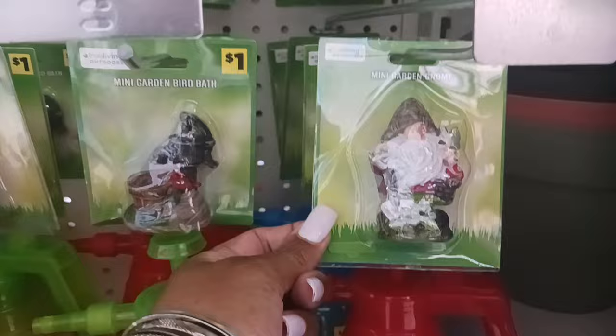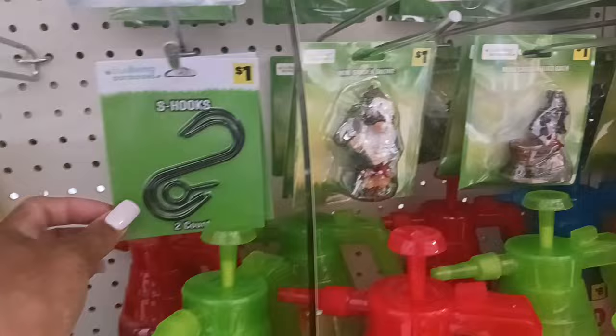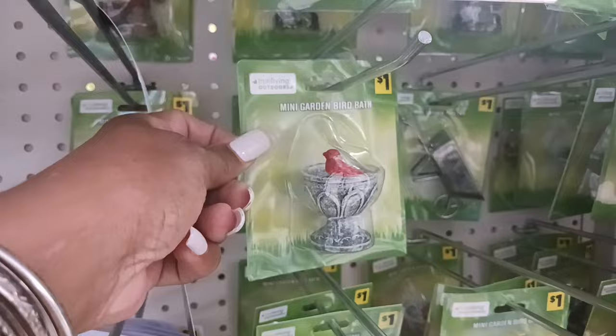And then up here, they also have some of the miniatures, the True Living ones. Got the little gnome right there. This is $1. And then right here, what is this? It looks like a well, because they got a little bucket under there to catch the water. And look there, they got a little windmill right here, and then, what do you call it, a wheelbarrow in the back. And what is this? Well, I don't know what that is right there. But yeah, and this right here, a little bird bath for $1. Okay.